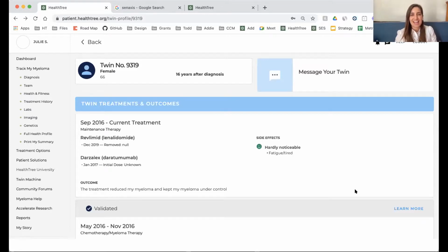So Marianne is asking, if I had given my consent for HealthTree to get my medical records, will the oncologist routinely send lab results, etc., to HealthTree, or do I have to remind his office each time? So this is a one-time thing, Marianne. We do it once for the first time. This one might take longer because it's all your information, and then we revalidate your profile every year. So the year later, we request again just the newest information and we add it to your profile.